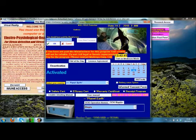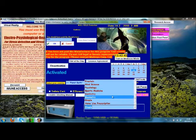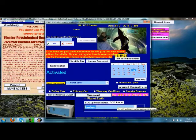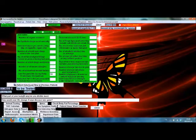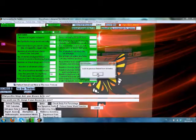That's for operations. SCIO themes. These will change pictures and the background pictures that you could use. You can have the developer if you like to see pictures of me. Now that you say OK, you go through. You go to demographics. We're going to load a previous patient.